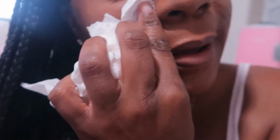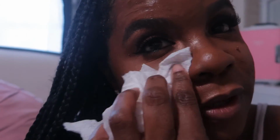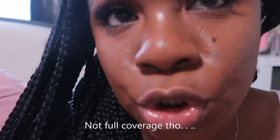Hey, everybody. You already know what this background is. Final check-in. Well, first of all, I am very happy with this foundation. Yes, I am oily, but the oil is not bad. I can blot a little bit. This is one of those foundations that you don't have to blot a lot and you're gonna be okay. I've been wearing this foundation all day long, and to me, it stood up really well. I did have a little bit of oil, but it just stayed together so well.